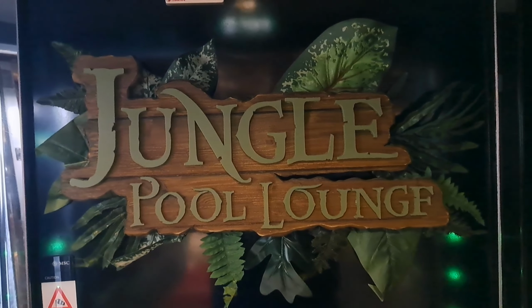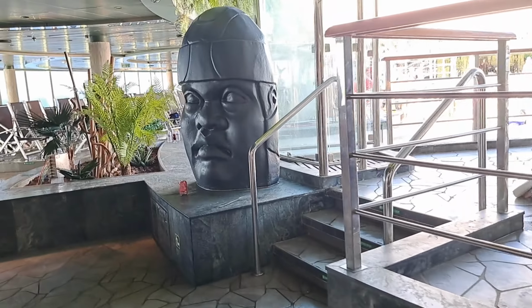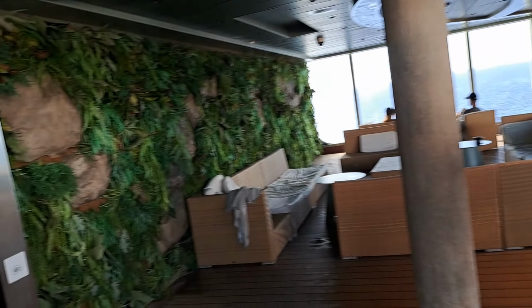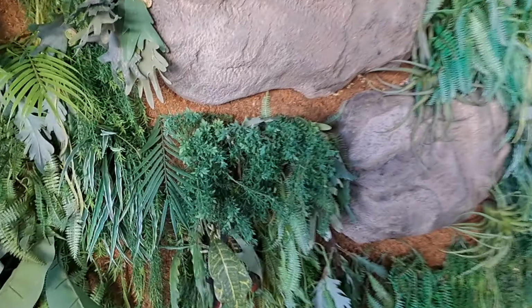As you can see here, we have the Jungle Pool Lounge. It's a very pretty area. It's got plants in it. Of course, it's really green looking. They got some really nice statues here. And the pool is very big and nice. Here's some more foliage here of the plants. They're not real, but they look real.